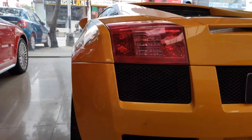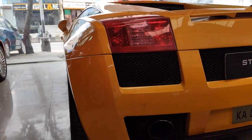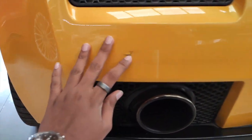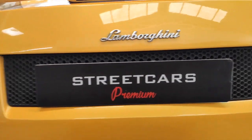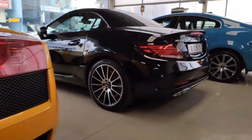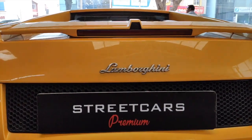You can see the exhaust pipes. These were the old generation Gallardo lights. As you can see, these exhaust tips feel so nice, so premium. We got a bent dent there, no problem, we'll fix it up. This car was given to me by Streetcars Premium. Just come here, check this place out. They've got a brilliant collection, that is an AMG SLK. We'll get back to that. But this LAMBORGHINI is life.